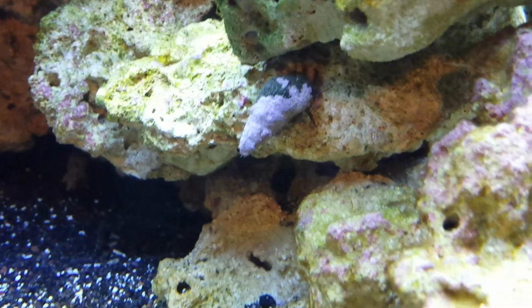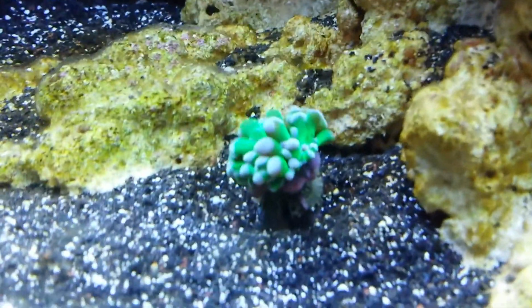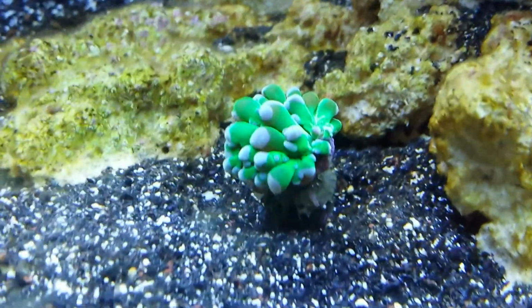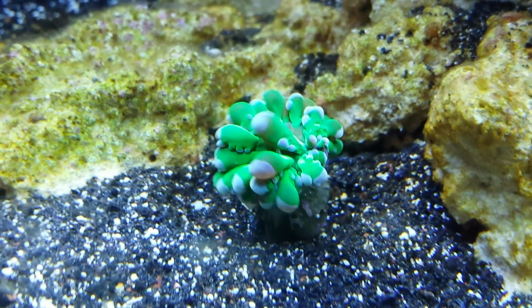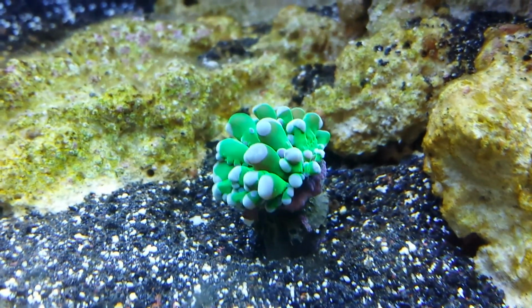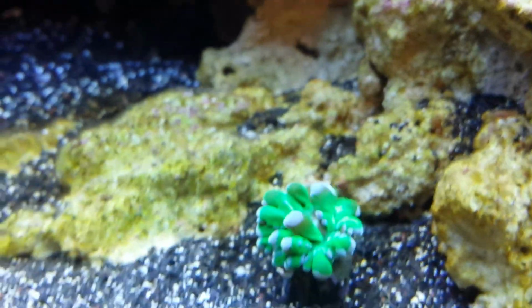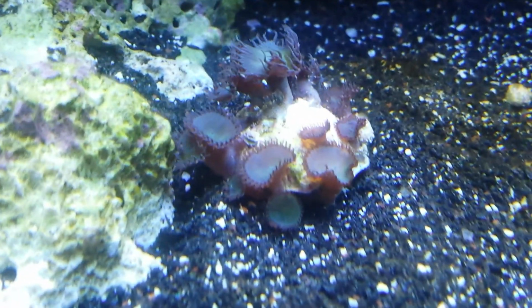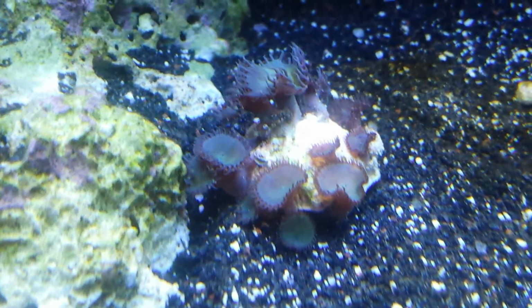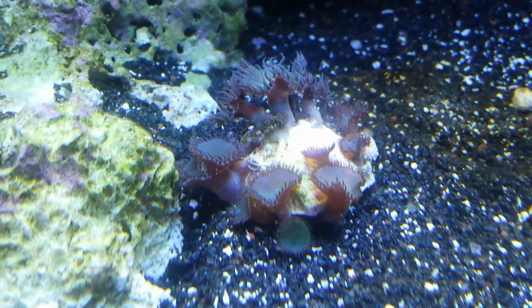One of our crabs. And as you can see, coralline algae is starting to grow on everything, even the crab shell. This is our frog spawn. He's been in here about the same amount of time as that torch and hammer, about a day or two. You can see he's fully extended and looking awesome. Pan over. See these pallies? These are what's called green velvet or Captain America pallies. And you can see they're open and looking awesome as well.